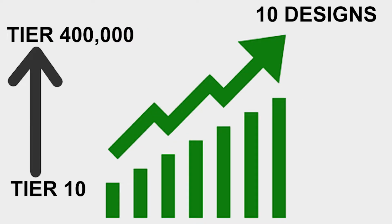New sellers will begin with Tier 10, the lowest possible tier. Tier 10 is the most common stumbling block for new Amazon merch sellers. When you're on Tier 10, you can only upload a total of 10 designs, and you can only move up the tiers once you've made enough sales. This is why many sellers give up early and never advance through the tiers.